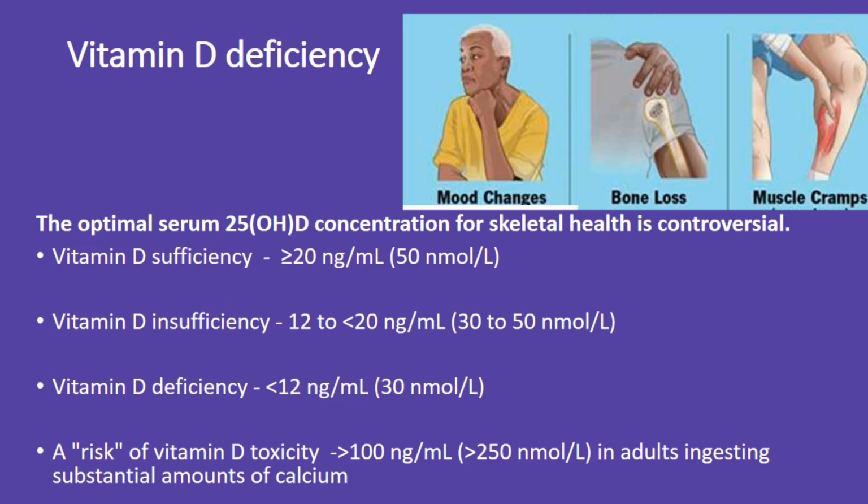Vitamin D deficiency. A serum 25-OHD level of less than 12 nanogram per milliliter or 30 nanomole per liter is considered deficient and is associated with a higher risk of bone problems such as rickets in children and osteomalacia or osteoporosis in adults. Vitamin D toxicity. Risk. On the other end of the spectrum, there is a risk of vitamin D toxicity. This can occur when serum levels exceed 100 nanogram per milliliter or 250 nanomole per liter, particularly in adults ingesting substantial amounts of calcium. Such high levels can lead to hypercalcemia and associated health issues.